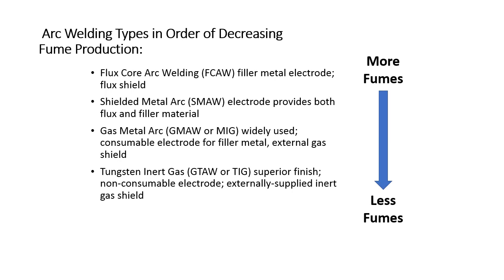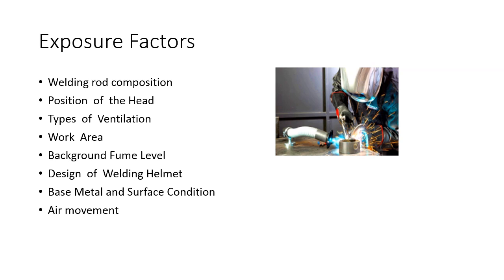Exposure factors: welding rod composition, position of the head, type of ventilation, the work area, background fume level, design of welding helmet, base metal and surface condition, and air movement. These are all variables that come into play when figuring out exposure factors and how much of these chemicals or metals an individual has been exposed to. So these are all things that we need to be cognizant of in regards to welding fumes and generation of welding fumes. And when you're inspecting welds, you need to be cognizant of these things because you're breathing the same air that the welders are. Just because you're an inspector doesn't mean you're immune to any of these things.